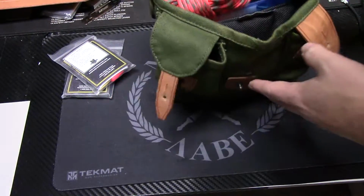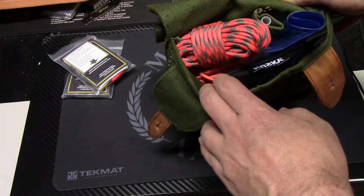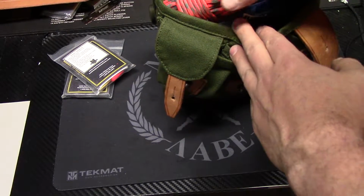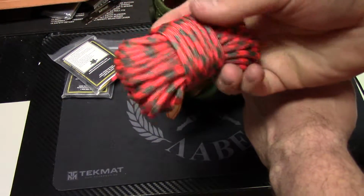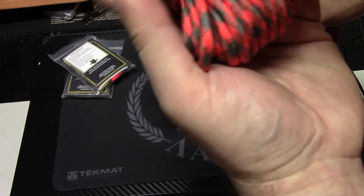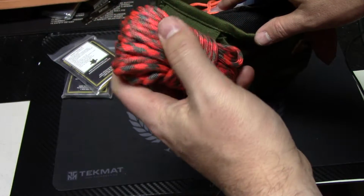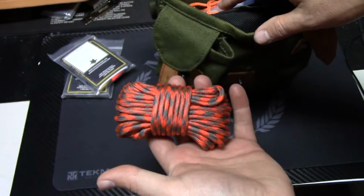Okay, so in the top compartment, it's essentially like a new school dump pouch almost. I've got a 30-foot hank of fire cord. If you buy this at Walmart it's like $5. Where's the end of it? Anyway, it's got tinder on the inside. If you fray it, you can use it to start fires. It also works as paracord.